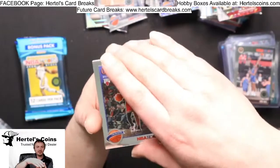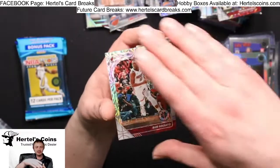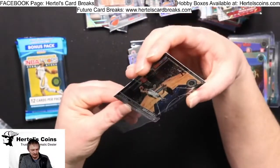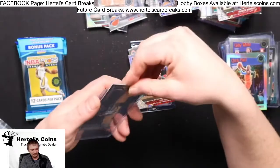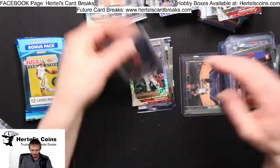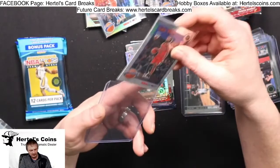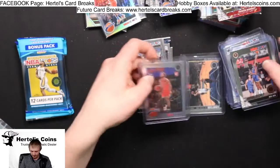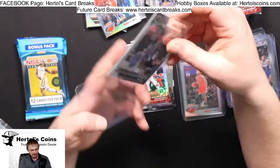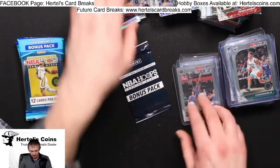And another Coby White from the Bulls tribute. Chris Paul, Thunder. Bam again. And a courtside Karl-Anthony Towns from the Timberwolves. Got another Coby White from the Bulls. And our first Bol Bol hit, base card. Bonus pack.